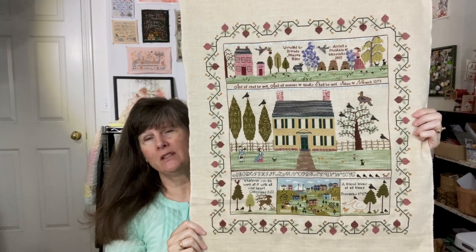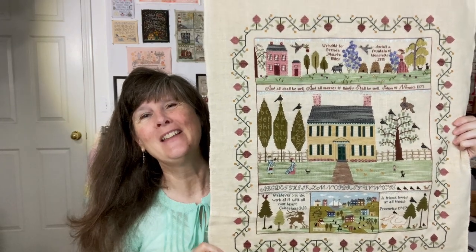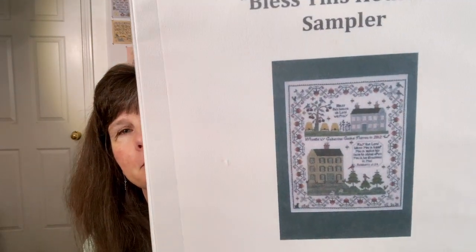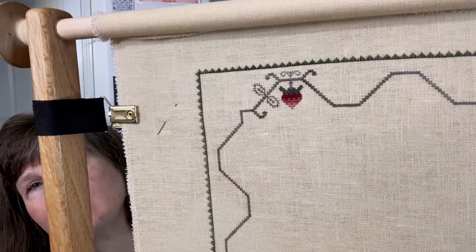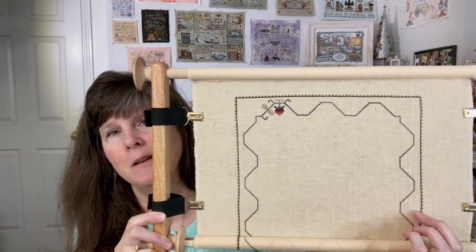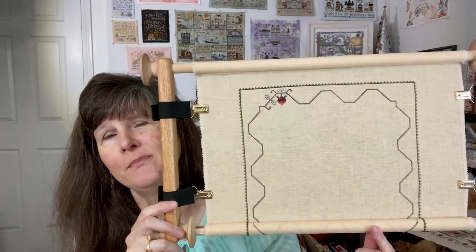I have four projects started by her that I took classes for from her. This is the first one I've actually finished. So now that I finished this one, I'm going to be moving on to work on this one called Bless This House Sampler. And this is what I have so far. One little raspberry or strawberry, I'm not sure which one it is. The Montenegrin border is completely finished, as well as this satin stitch border all the way around. It's not as big as the other one, so hopefully it does not take almost 9 years to finish this one.